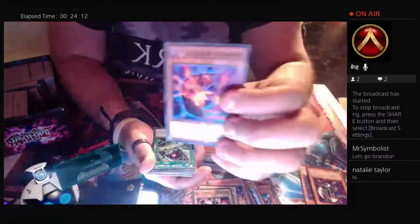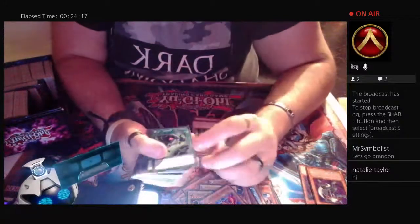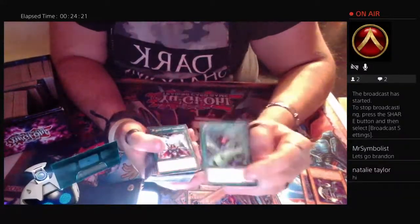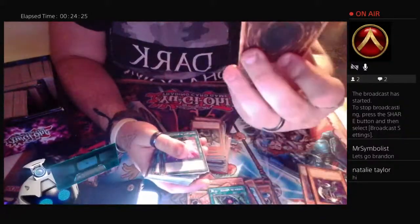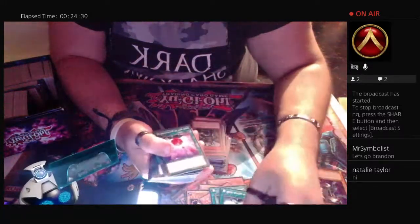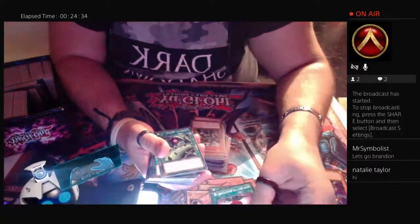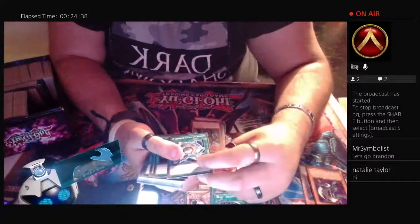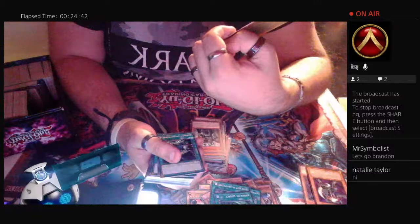Infernity Wildcat. Decent. Thought of Malice. 5Ds. Plant type stuff there. I do believe that goes with a Black Rose deck. Yes. Magnificent Machine Angel. That's decent as well. That little Black Rose card. Rose Bell. Another Thought of Malice. Rose Bell allows you to hit your level 9 to level 7.